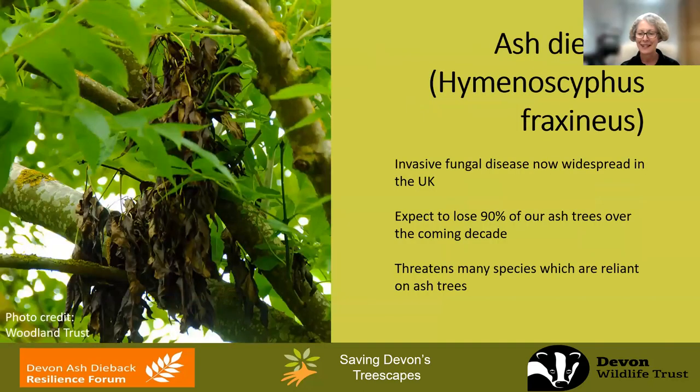So the reason this project exists is because of ash dieback disease, which you probably have heard of. Ash dieback's sadly been around for several years now. It is an invasive fungal disease, which is affecting all of the ash trees in the UK, or certainly a very large proportion of them. Projections at the beginning of the ash dieback crisis, if I can call it that, were that we were expected to lose 90% of our ash trees in the coming decade. For Devon, that's a really big deal, as of course it is across the country. But in Devon, we've got nearly 2 million ash trees, and it's our second most common tree outside of woodlands. So it's really important.